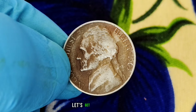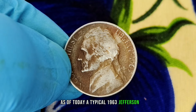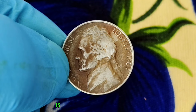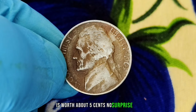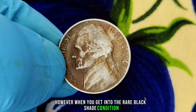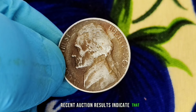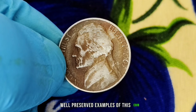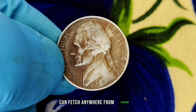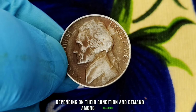Now, let's get into the numbers. As of today, a typical 1963 Jefferson nickel without a mint mark in average circulated condition is worth about 5 cents, no surprise there. However, when you get into the rare black shade condition, the market value can skyrocket. Recent auction results indicate that well-preserved examples of this coin, especially those in black color shade, can fetch anywhere from $500,000 or more, depending on their condition and demand among collectors.